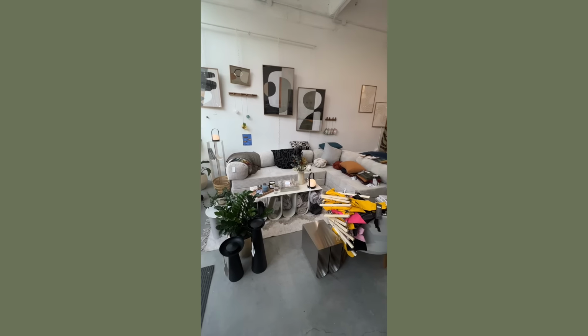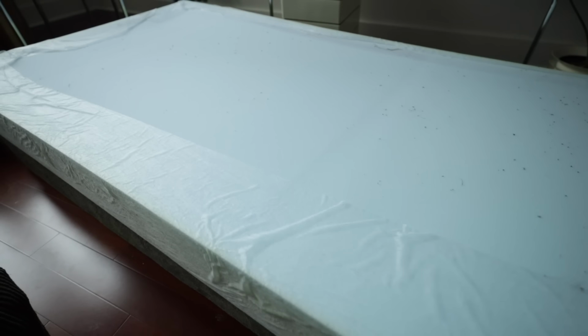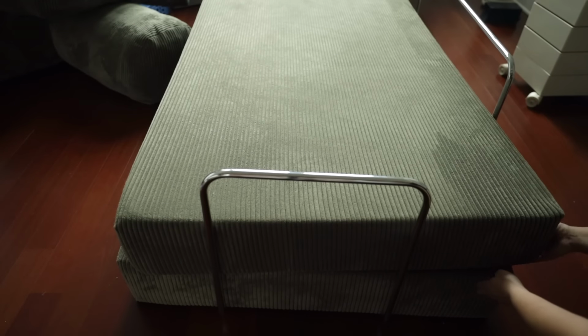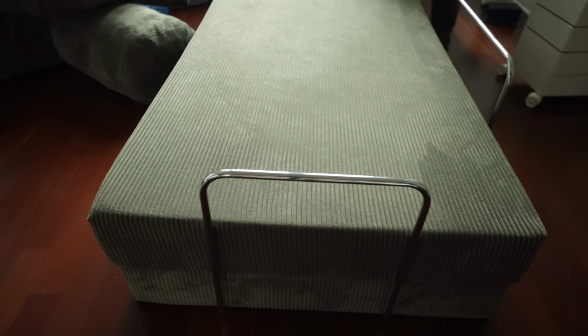To which, in my opinion, it is not relatively anything. It is, in fact, hard. But don't freak out, that's not necessarily a bad thing. It doesn't mean that the foam has no give, because it does. What it means specifically is that it's going to spring right back. It actually keeps your Teddy in shape. Because this is literally 2 mattresses stacked on top of each other, it has to be firm. Otherwise, it would just sink.